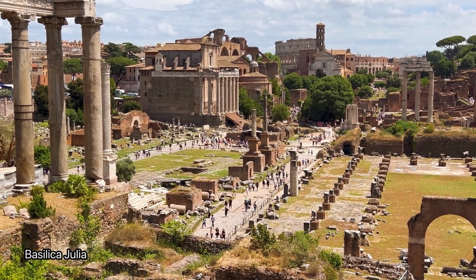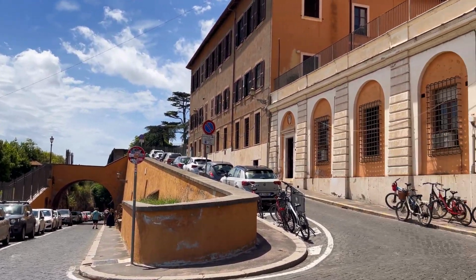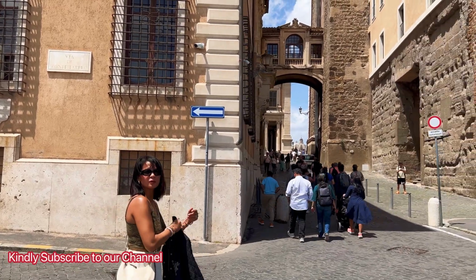Next week, in Part 5, we'll dive even deeper into the ruins and uncover the final chapters of the Real Rome, completing our exploration of the ancient city and its transformation over centuries.